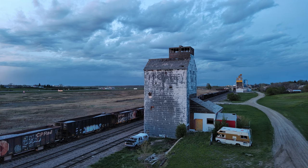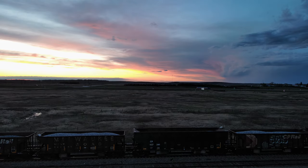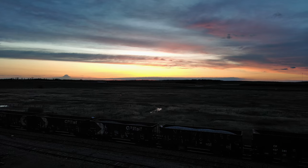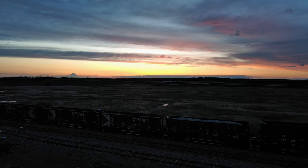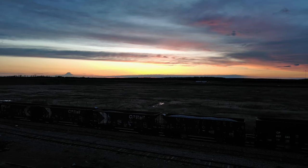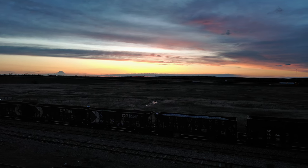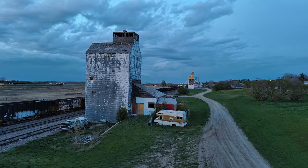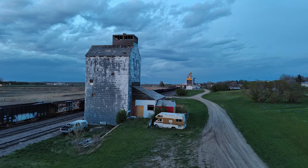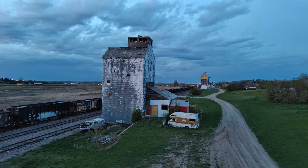And yes, it would appear that the Nano Plus is currently operational. Look at that sunset. Yeah, it's holding itself pretty steady up there, but not extremely steady. And it's getting windy again. Great.